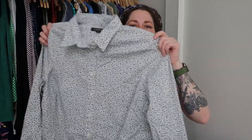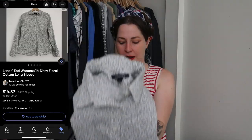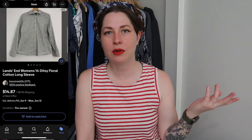So a ditzy floral is like a very minuscule floral print. And that's what this is. This is a size 14, so it's in the larger size, and it's like little tiny blue flowers with little greenery in it. It's just really pretty. I know it's a long sleeve and we're kind of out of the season for it, but I just thought this was a really nice cotton basic and a really cute floral print. So ditzy floral is another set of keywords that I would recommend adding if you can. So if you can't do dark floral or ditzy floral, those are the two things I look out for. Or if it's like flower power, so like the big flower print from the 60s, that's also a good thing.